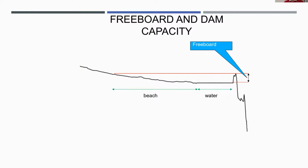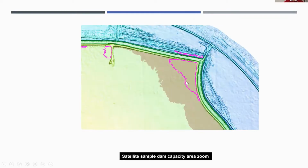Where's my tailings above water? Where's my tailings below water? How does that affect freeboard? Use all that information to inform your planning. You just see it here, areas of pooling water overlaid over the topographic surface.